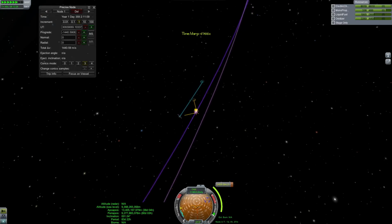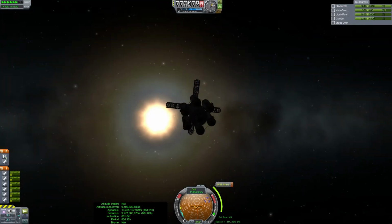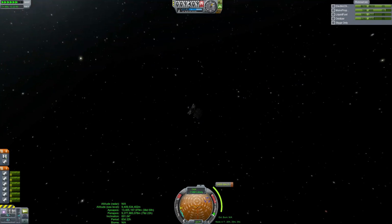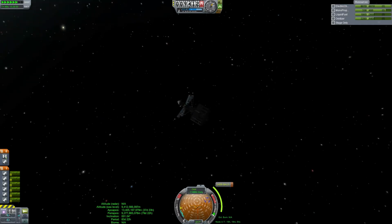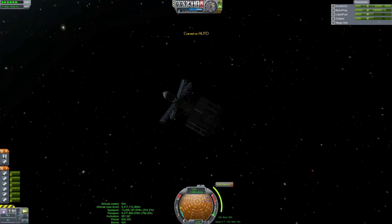Only a day left till our burn. Slow down a little. 23 hours remaining. We're about to come into Eve, distant Eve orbit, which means we should be able to start seeing the planet soon. Of course, I have no idea where I am relative to the planet, but yeah, 1 hour to go, and then we are technically in orbit around Eve.